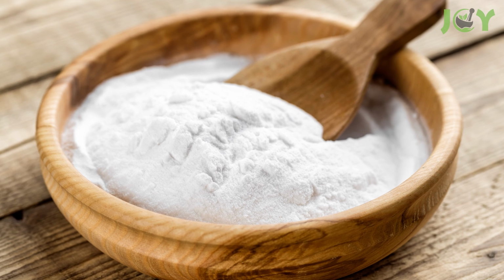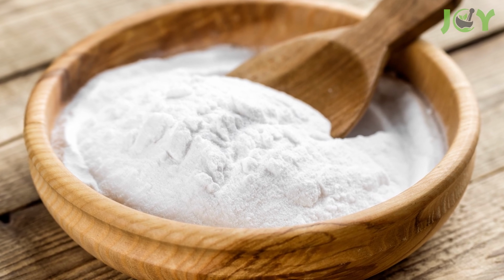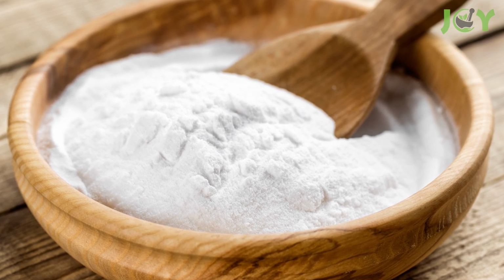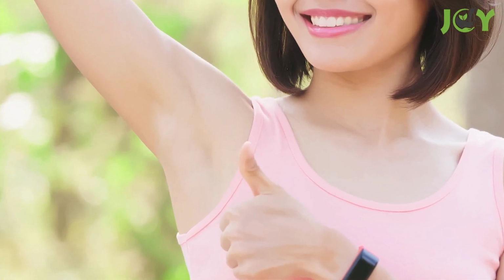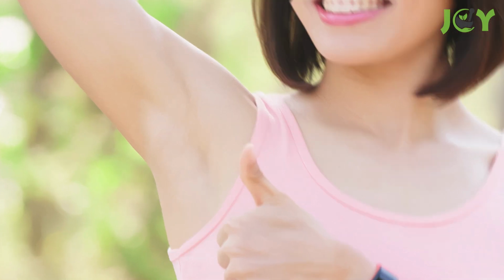It's also free of aluminum and other harsh chemicals found in many antiperspirants, making it a safer and more environmentally friendly choice for daily use.